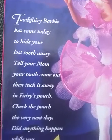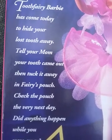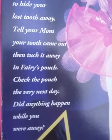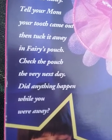Tooth Fairy Barbie has come today to hide your lost tooth away. Tell your mom your tooth came out. Then tuck it away in Fairy's pouch. Check the pouch the very next day. Did anything happen while you were away?